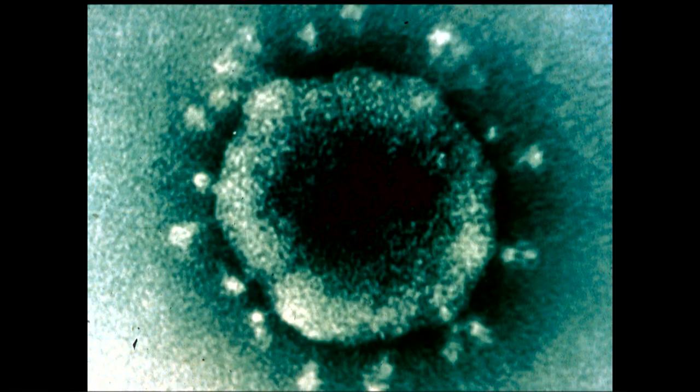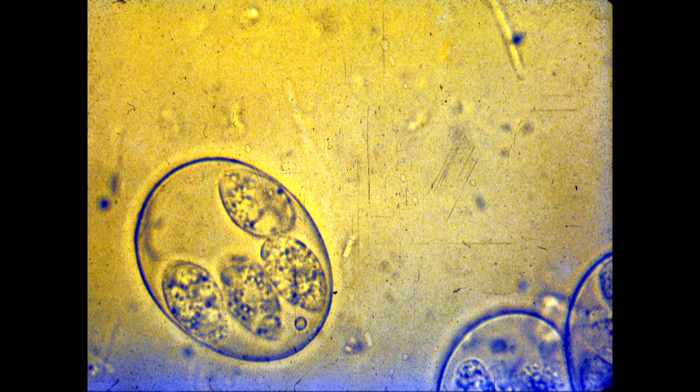This is an electron micrograph of the infectious bronchitis virus. This is one of these viruses that we fight against. Again, they have no legs, no wings, no eyes, no brain. They depend upon us to spread them. If we take common sense precautions, we can prevent that.